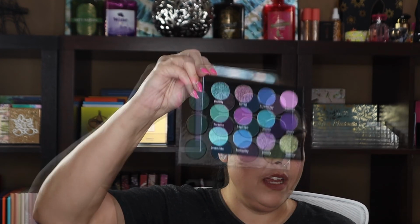Okay, this is from Peak Crush Cosmetics. This is called Lucid Dreams, and it's a beautiful jewel tone palette. Absolutely stunning. Definitely will make a video on this. This is perfect for the fall, summer. Well, summer, fall, anytime. I think this is a really good color story.